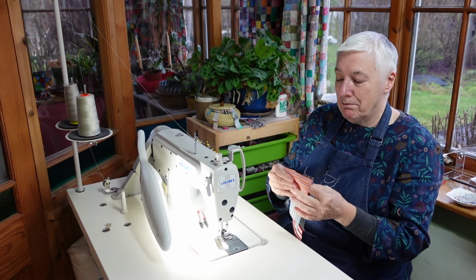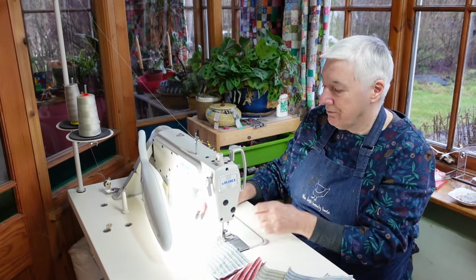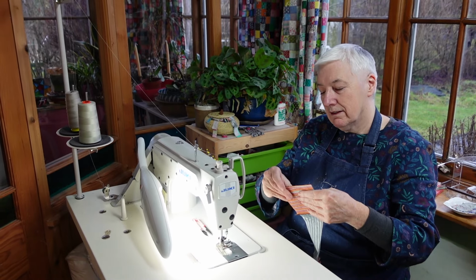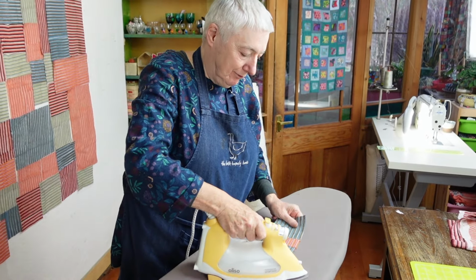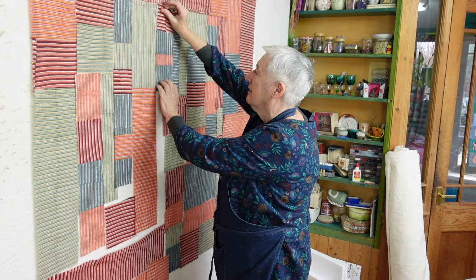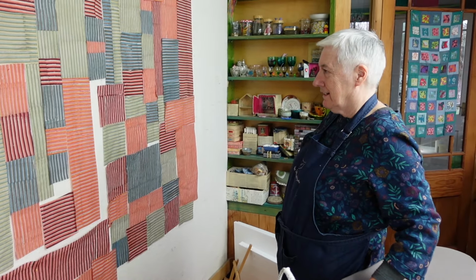So the pins then, I've got this little magnet thing that I put on the metal body of this machine, and I just pop the pins up there in between times. Last one. There. Now that's interesting because that's actually not terribly straight. Are we going to mind about that? I'm thinking not. No, that's all right.